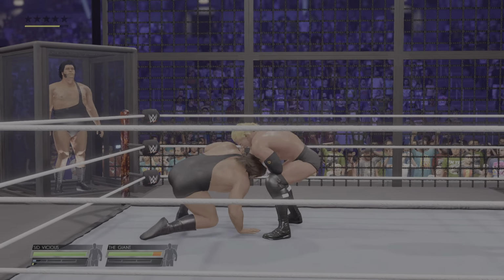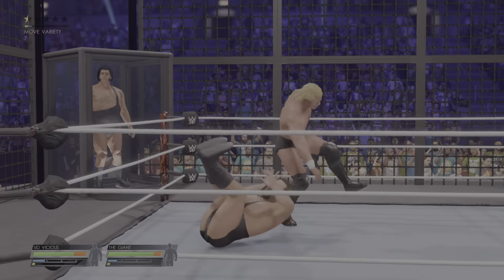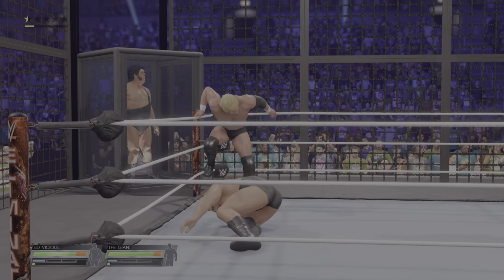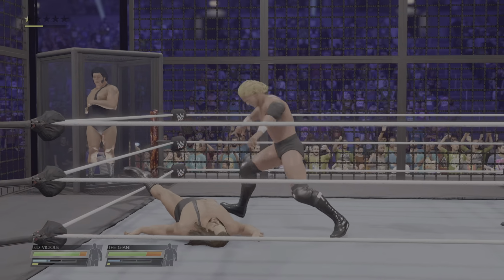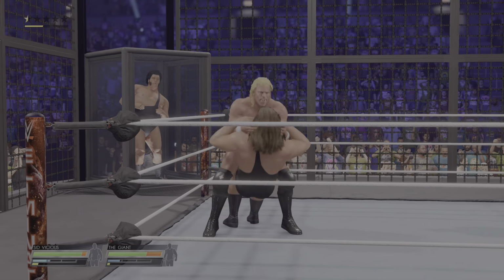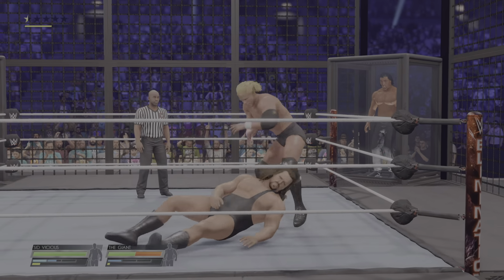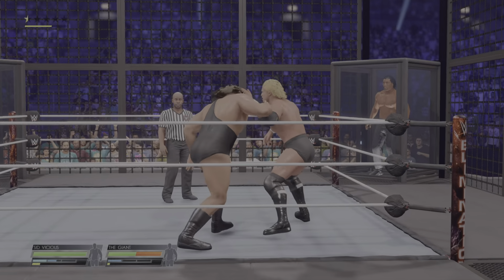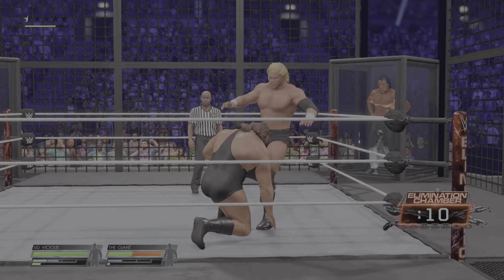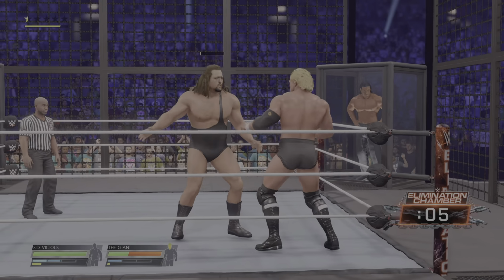Oh, saw it coming. Producing a trampling. Was ready for that. Sharp clothesline. Axe handle from the middle rope. It was tossed. She could airline miles for that. Running leg drop. Clubbing blow to the back. The challenger eating up some damage. The unpredictable nature of this match can help turn the tides, though.